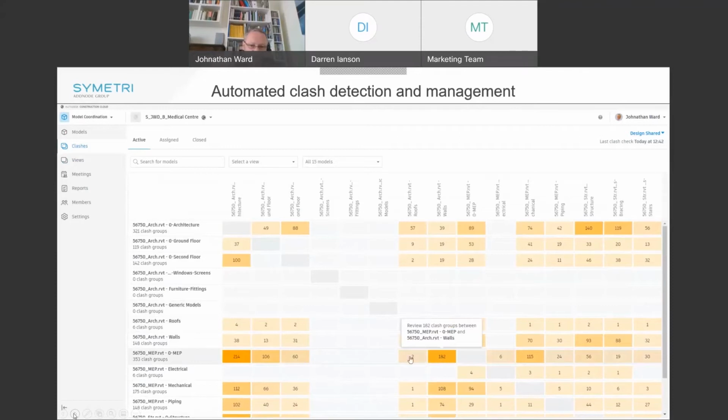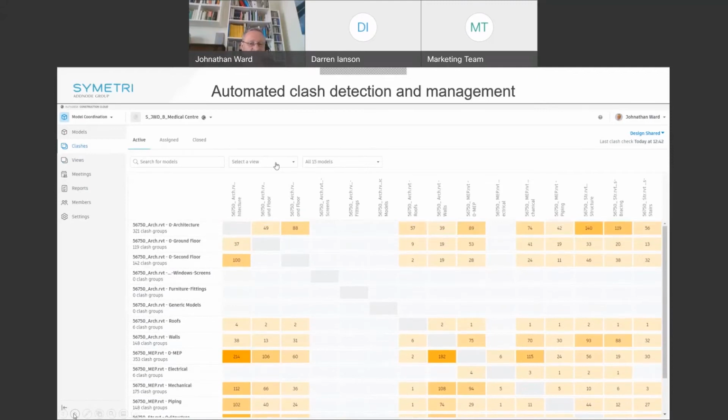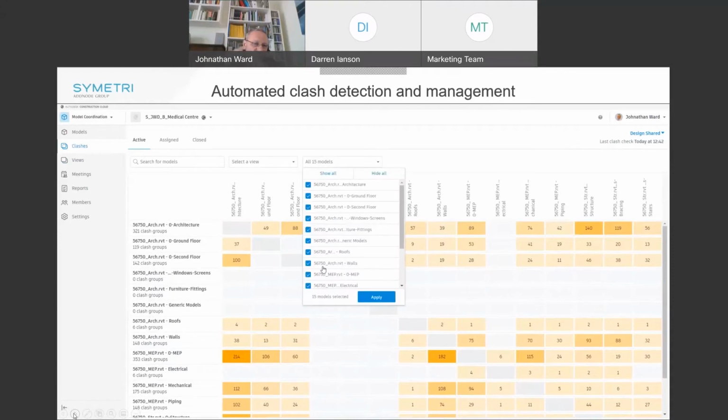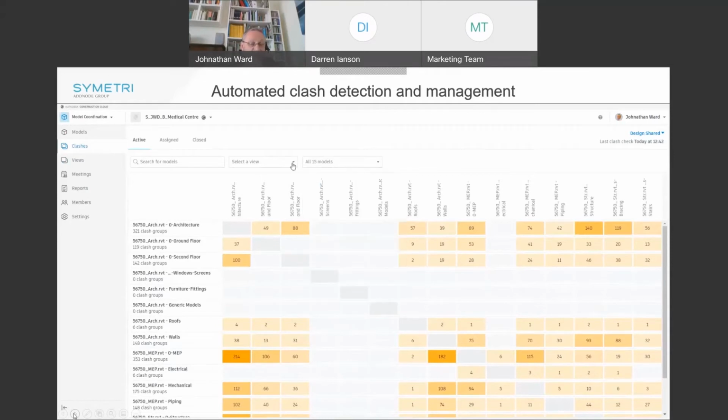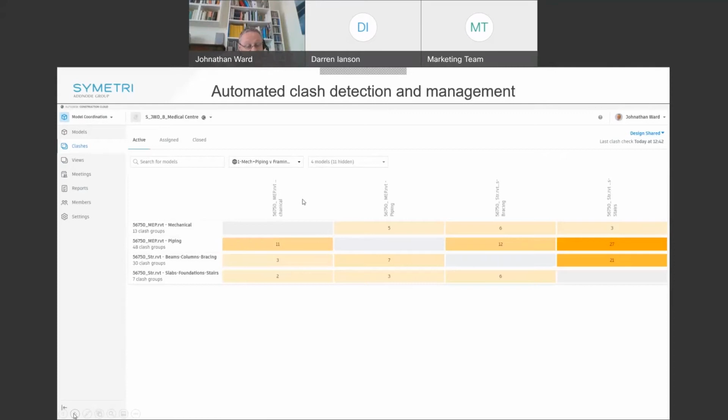The colors denote how many clashes there are, relatively. The lighter the color, the lower the number of clashes, and the darker the color, the higher the number of clashes. We've only got 15 models here. I can turn them on and off in an ad hoc fashion, but I can also select those views that I've already created. Remember those clash tests. By doing that, we can really focus on those important areas, and this might obviously change as we move through the different stages of design.